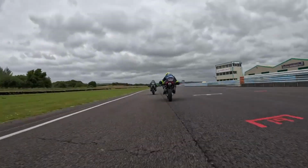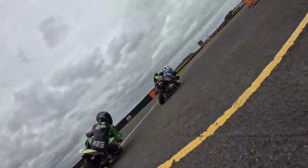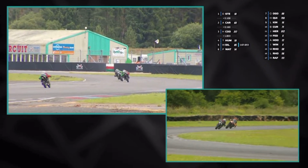Number 18, your race leader, but look out for Carr in second. Carr going down the inside. Is he going to get the braking right for this first corner? Very deep into the corner and takes the lead. Can he hold on to the exit to the corner here? It was a nice out-braking manoeuvre there from Arnie Carr, and I think he's done enough here.